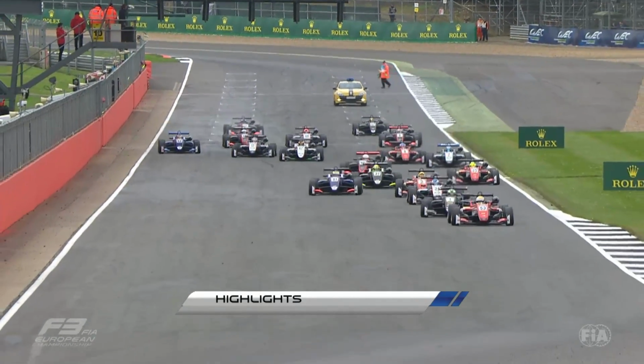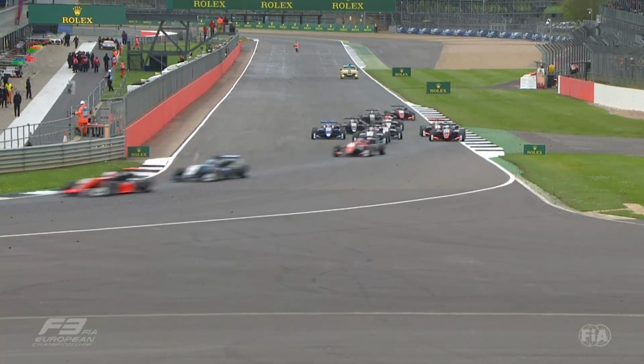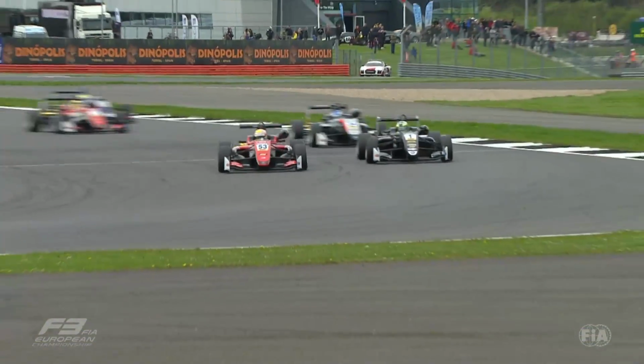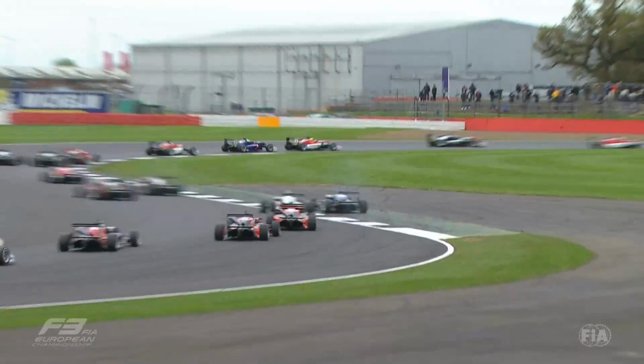And there was that poor start from Lando Norris. First standing start of the year for him. No trouble for Callum Ilott. Really good start from Joel Eriksson as well to get himself straight into second place. And it was not long before Joel started to go on the attack, as he tends to do. And you can see just behind them the high-tech car of Jake Hughes making a really good start as well to go from 5th to 3rd early on.